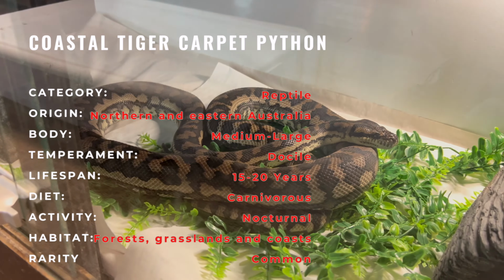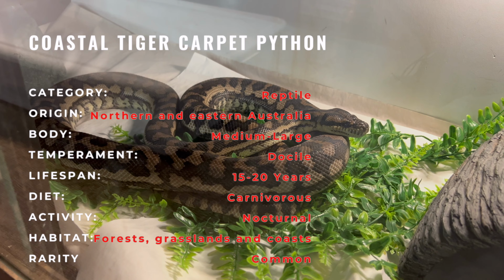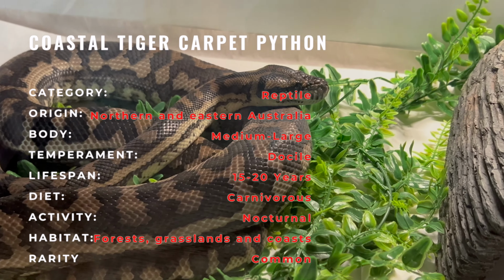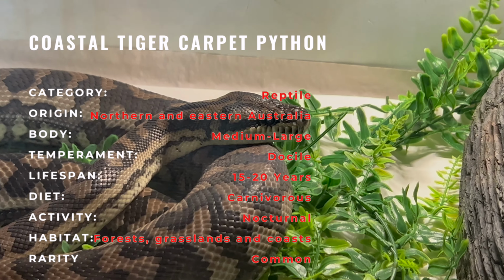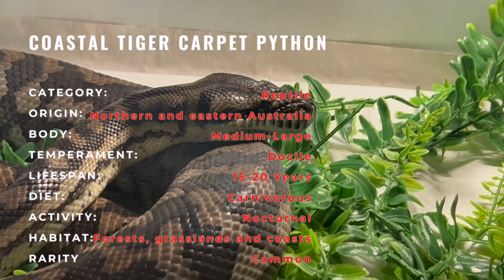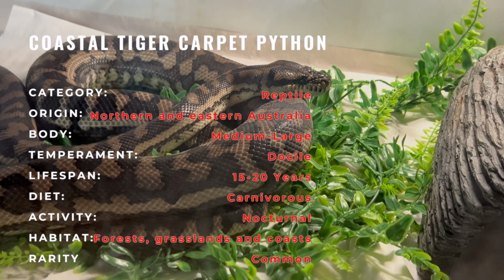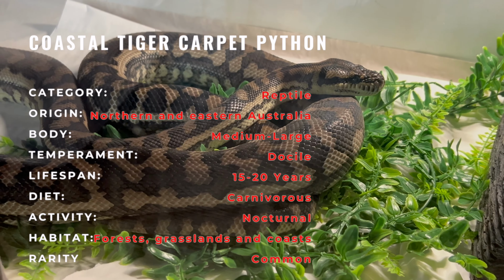Known for its stunning and intricate pattern, the coastal tiger carpet python exhibits a mix of dark and light colors arranged in a distinctive tiger stripe pattern along its body. These pythons are part of the carpet python complex, which encompasses several subspecies with variations in coloration and patterns.